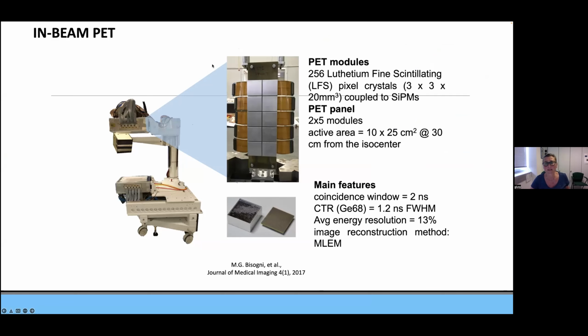The in-beam PET system is composed of several modules of scintillators, ten plus ten modules of lutetium-based scintillators coupled with readout by silicon photomultipliers. You can see here a picture of the detector that is the heart of our system. And these are the performances of the system in terms of coincidence resolution and energy resolution.